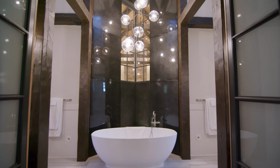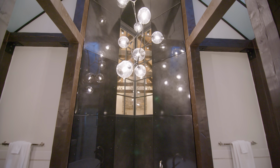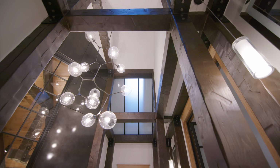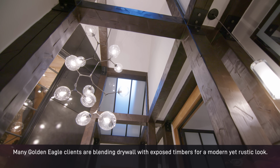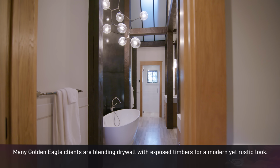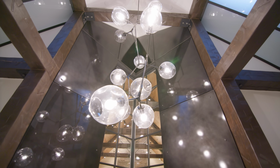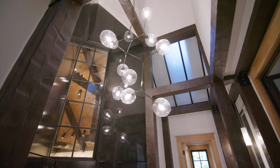The freestanding tub is the centerpiece, framed by dark accent panels that rise to the ceiling and reflect the light above. Overhead, timber beams span the vaulted ceiling, giving the room both structure and grandeur. A contemporary chandelier with a constellation of glass fixtures hangs prominently above, emphasizing the height of the space.